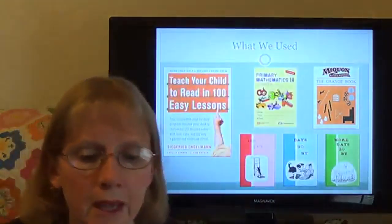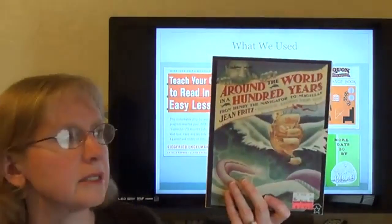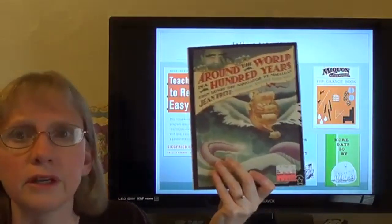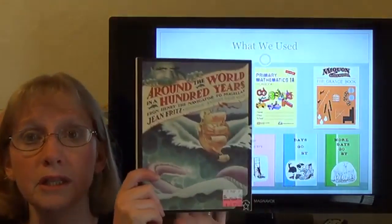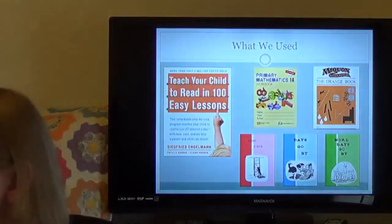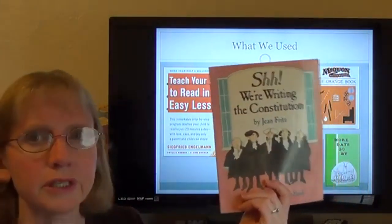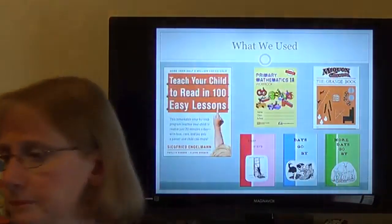So, and I brought this one because I really like Jean Fritz books. So anything that you can find by Jean Fritz, I think is worth taking the time to read. She has a lot of history books. So this would be one of them. This is Around the World in 100 Years. And this one is We're Writing the Constitution. These were fun. Our kids enjoyed these books.